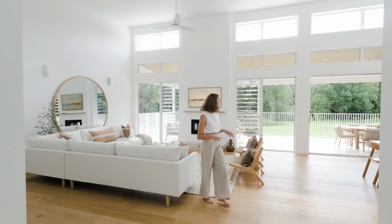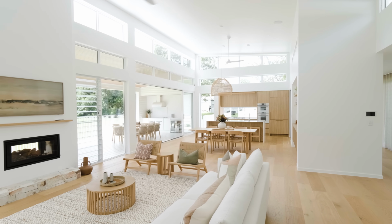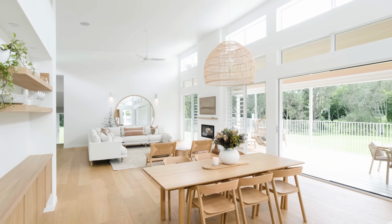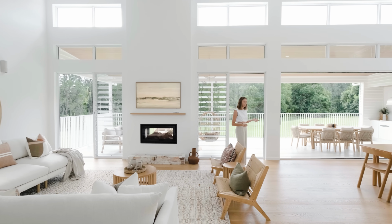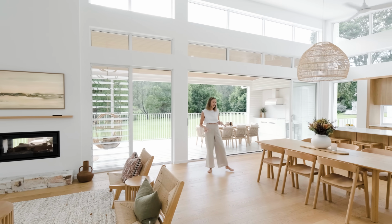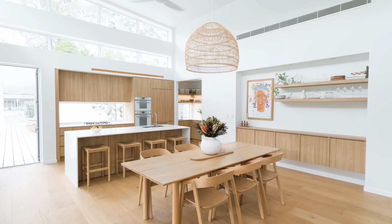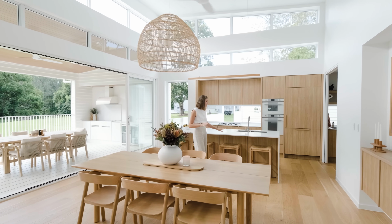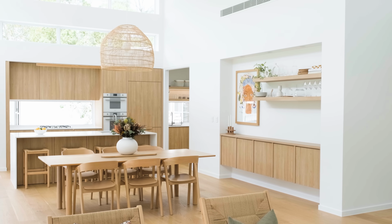So we're welcomed into this property with these high ceilings here. There's an abundance of natural light just pouring in through all of the windows, looking out into that gorgeous view. Very open and very warm, and now that I'm in this space, I'm noticing it's actually quite a minimal palette. You've got this pure oak timber finish, which is carried through into the cabinetry and the styling pieces, and then the rest of the property is this fresh, bright white in the walls and the bench tops.